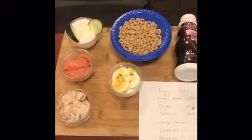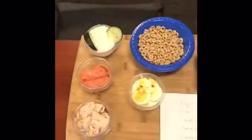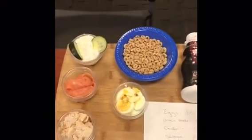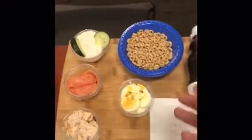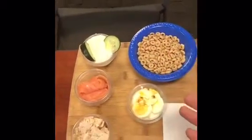And of course, this is just one day. Obviously, there's not that many fruits or vegetables here. In fact, if those cucumbers weren't sitting there, there would be none. But you can add in fruit with your cottage cheese. You can add in salad with your eggs.